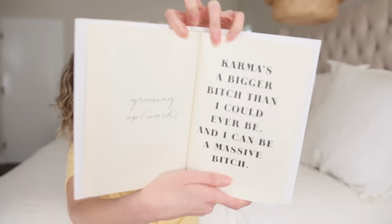Can I say my favorite book of the month is my book? You're not special. Self-promo time. My favorite book is my book. I have a link. I think it's Book Depository. Does free worldwide shipping. You can also call your local bookstore and ask them to order it for you. But that's the back. It's the front. I feel like you've all seen this at this point. Karma's a bigger bitch than I could ever be, and I can be a massive bitch. And if you listen to the audiobook, I recorded it. So, I mean, Melissa recorded it for me, but I talked and read it so you can hear it in my voice.